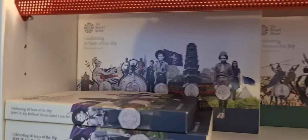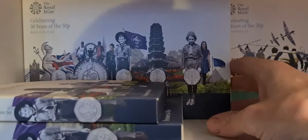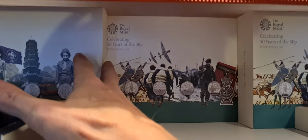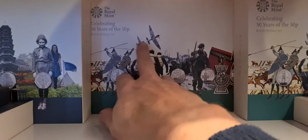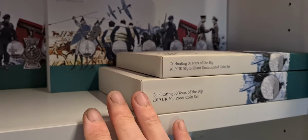Underneath that, then, we have the celebrating 50 years of the 50p set. So the PA4 Culture set, the Proof set, and the Bunk set. I've still got the Silver Proof set of that. And then at the back, you have the PA4 military set, PA4 silver proof, base metal proof, and the bunk set. So a whole shelf for those.